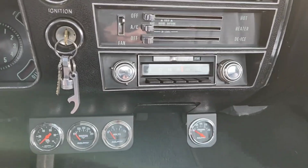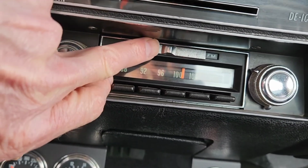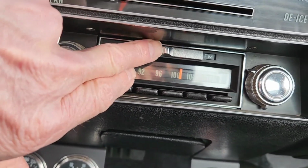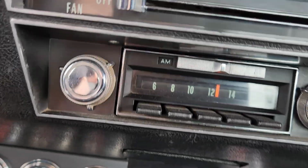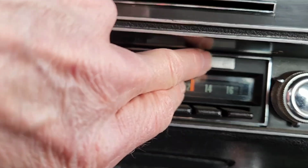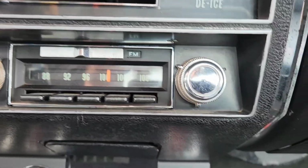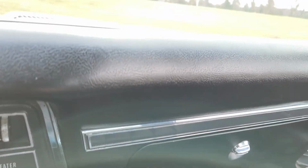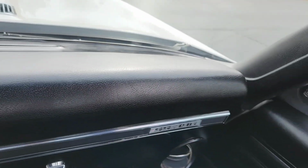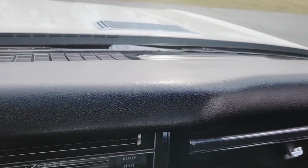It's got the AM, FM radio. And how you work that, for those who don't know, there's on FM now. You slide this over, and now you got the AM. Put it back. FM. It's amazing. Still has the original dash pad. Not a single crack.